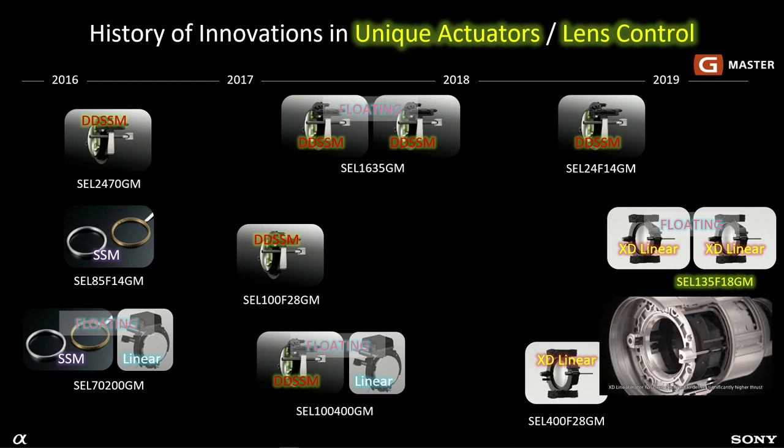focusing. And this is really important when you have a camera like an A9 Mark II or A9 that can shoot at 20 frames per second, because the focusing system has to be able to keep up. So the precise stopping, the higher thrust and efficiency of these XD linear motors that Sony's been designing are really key to progressing forward and staying on the cusp of what the cameras are capable of doing. You really need a focusing motor that can keep up with them.